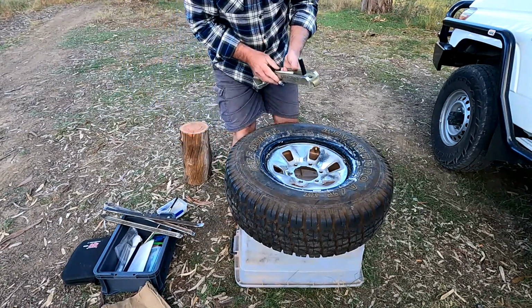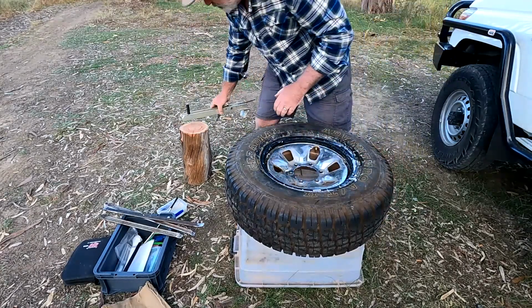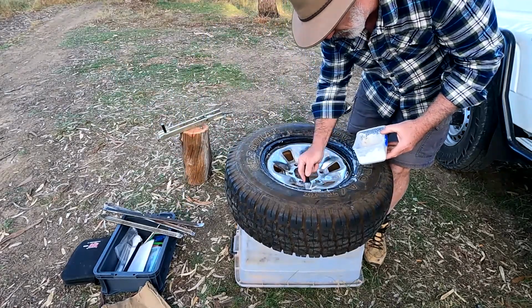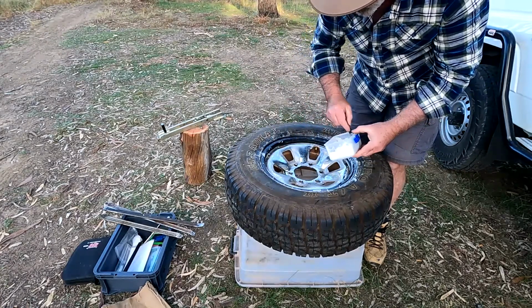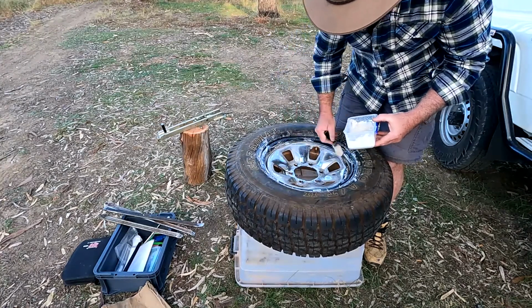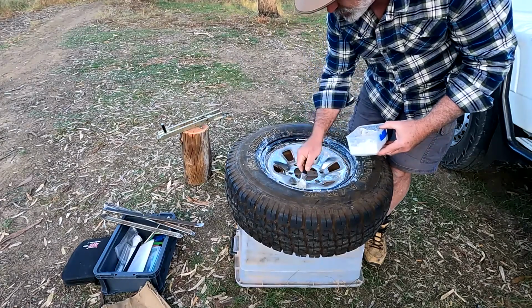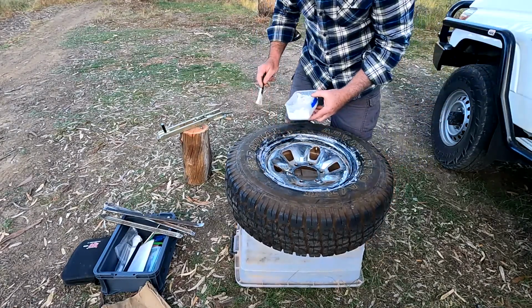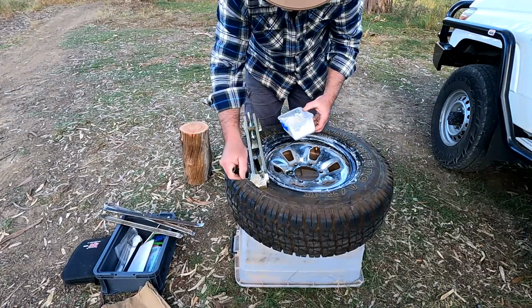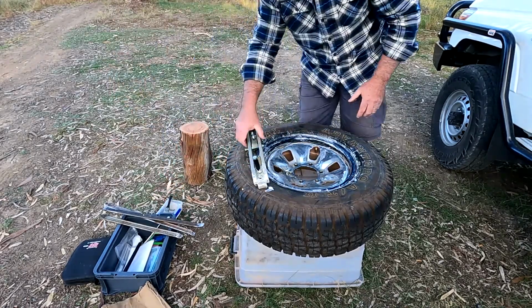And now all we need to do is put a bit more soap around here so everything slides in nicely. This tyre's filthy. Obviously it's better, and they say it's better to do it off the ground. It's better for your back, but it also keeps it out of the muck, so you don't get all the dirt on the ground getting into your tyre. All the action's going to take place up this end here, so give it a bit of a bath with the soap so it'll slip around a bit.